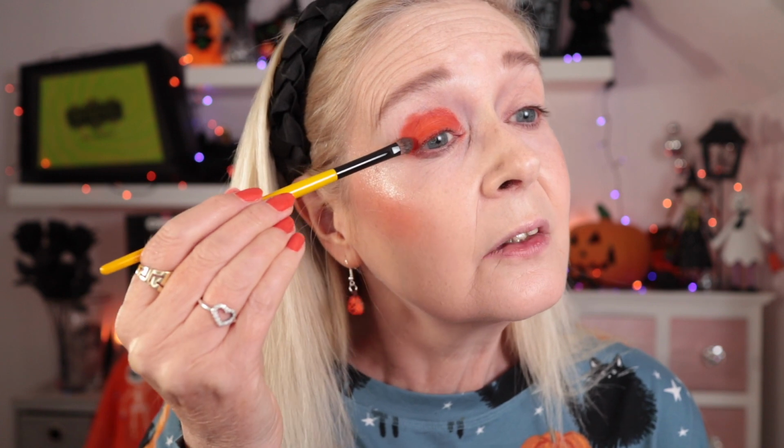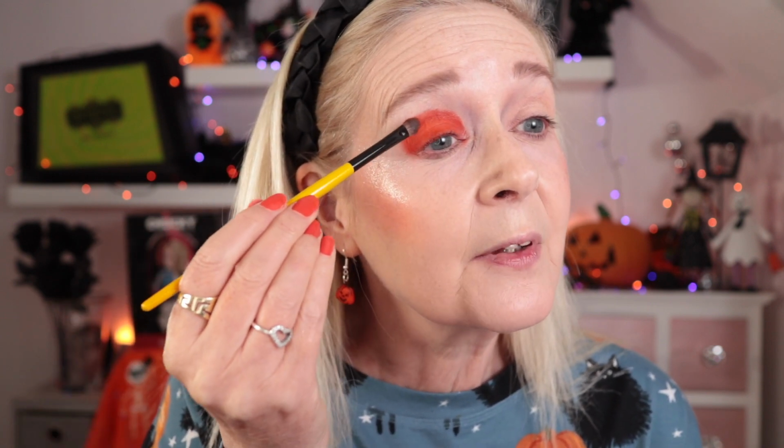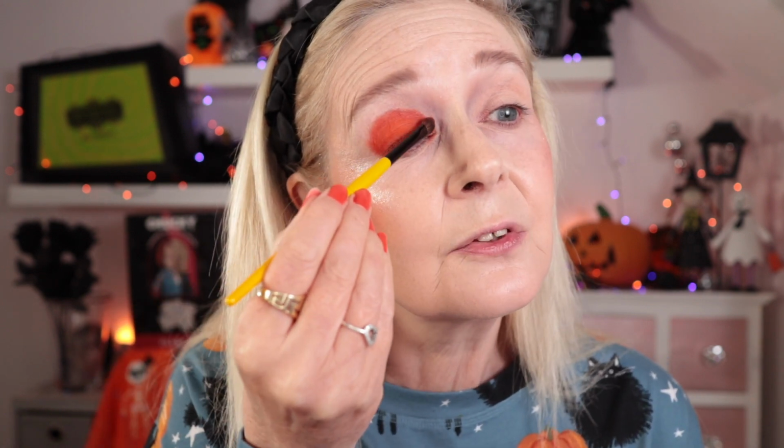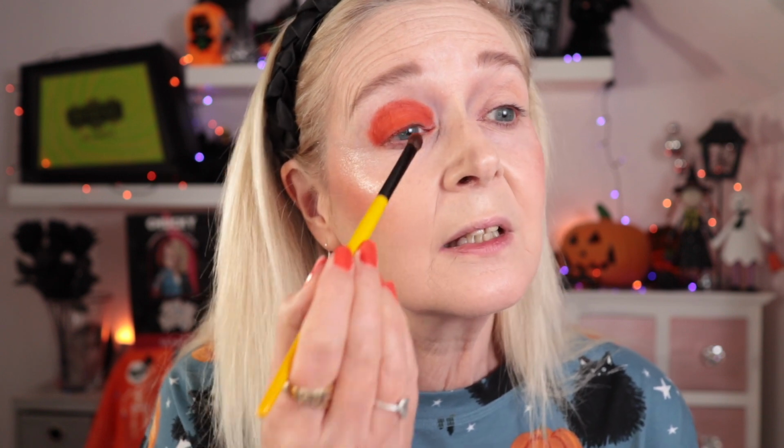That is going on super opaque. I'm going to take it quite high. I might pack a bit of the darker orange shade over the top though, just to really get some depth. I'm bringing it higher than my natural crease, because that's the way to really make my eyes look bigger than they are, which is what I always want to do.